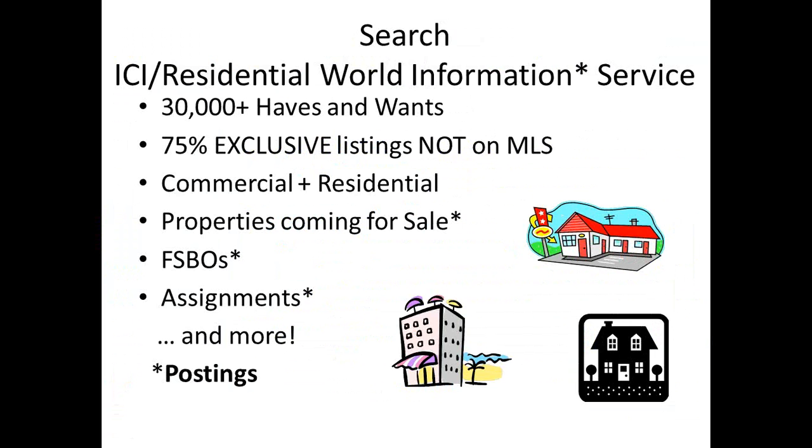So if you can show them some good activity before they list it with someone, it could be that you're the one that gets the listing. Our service can actually help you do that if you haven't sold it in the meantime.